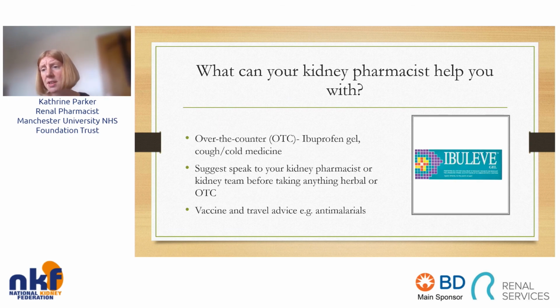Things over the counter. I do get quite a few questions about the use of ibuprofen gel. It's a very individual decision. It might depend on the patient. Occasionally we do use it very short term, but we would do that in conjunction with the team and make a decision as a team about how appropriate that was.